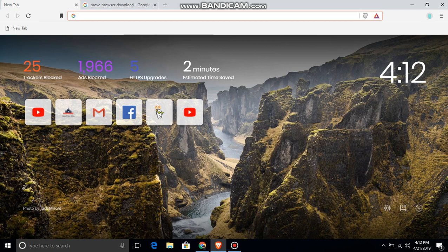What is Brave browser? How does it work, how does it look, and why is it superior to Chrome, Mozilla, Microsoft Internet Explorer, and many other browsers you use on a daily basis? Why is it better than other browsers? Let me show you one thing.